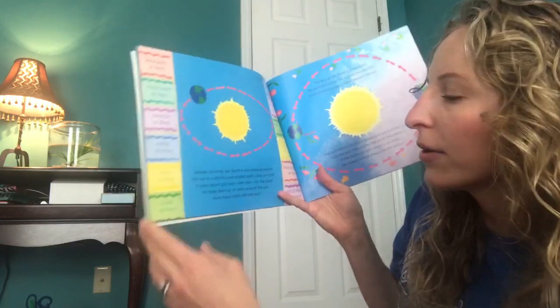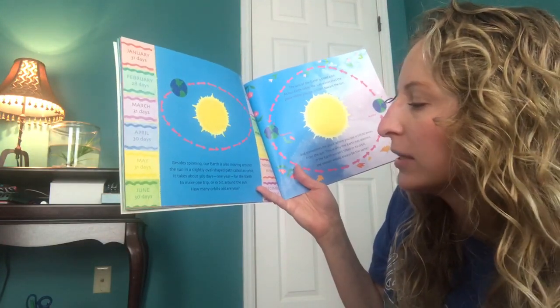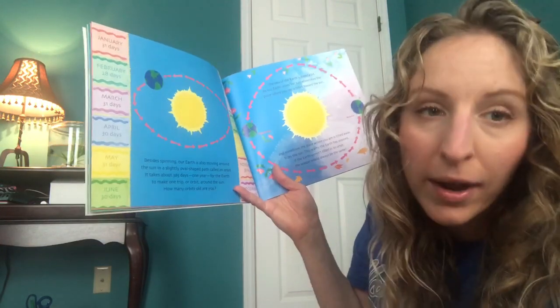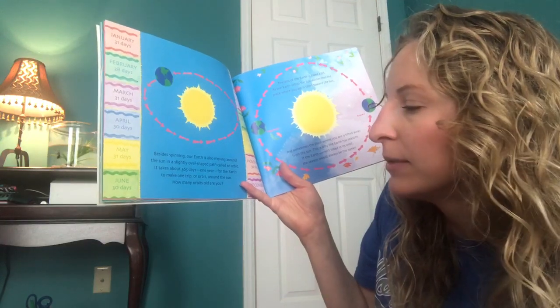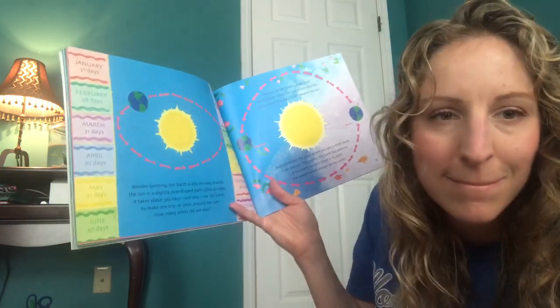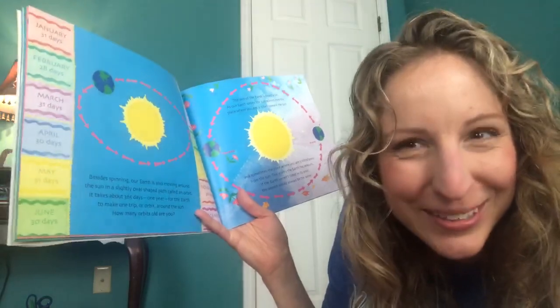Besides spinning, our Earth is also moving around the sun in a slightly oval-shaped path called an orbit. It takes about 365 days, 1 year, for the Earth to make one trip, or orbit, around the sun. 1 year. How many orbits old are you?